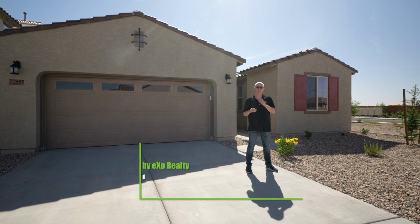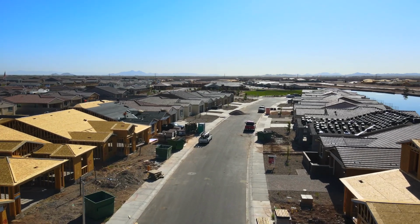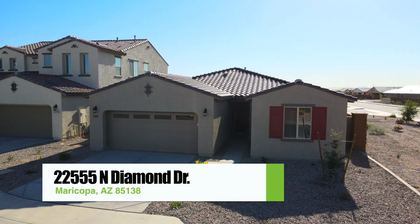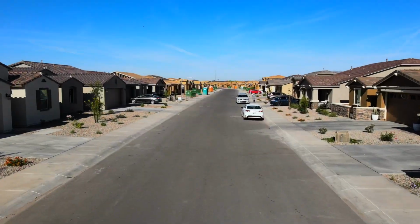Dorado community in Maricopa, Arizona. We're at this brand new, yes, brand new home built in 2022. Nobody's ever lived here ever. And the address here is 22555 North Diamond Drive in Maricopa, Arizona. Before heading inside, let's go take a look at the community.